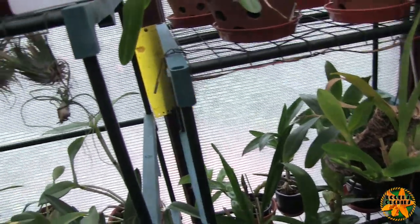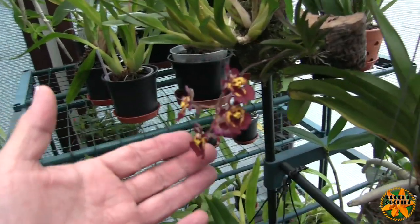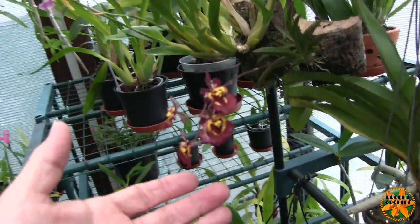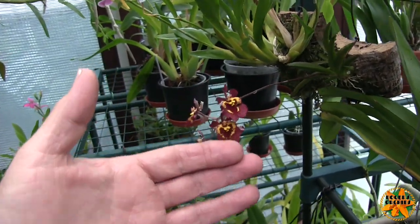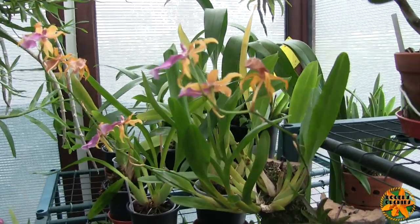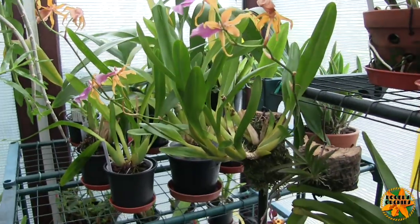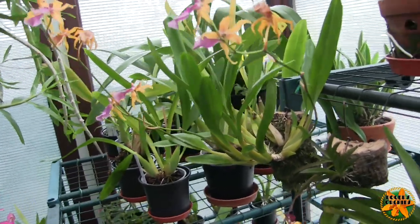I've only got one Tahitian open at the moment. Again, the spike may well branch, but yeah, quite an attractive one. The Miltonia Castanea's going now. It's already dropped quite a few blooms, but this one's already started a new growth somewhere.